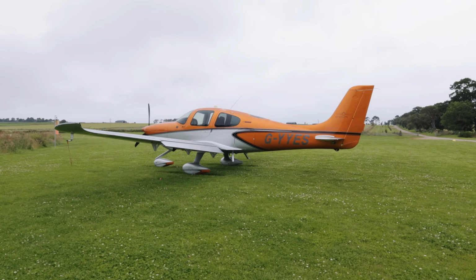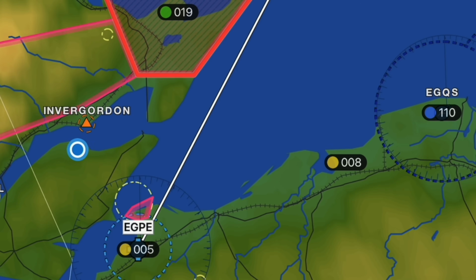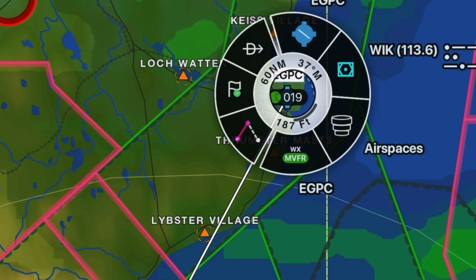Now, the cloud base in Inverness, where we're heading to get some fuel, which is only about a 5 minute flight, is actually at about 500 feet right now. So it's going to be interesting to see how we get across there. And then we're going to make our way further up north to far north Scotland in Wick. And the cloud base there is not quite as bad as Inverness, but it's still quite low.